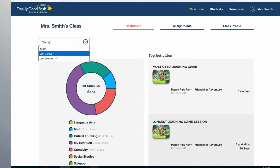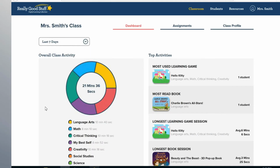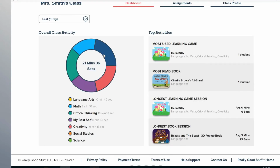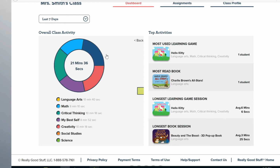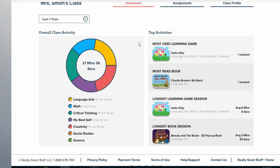So this is the activity we can see today, last 7 days, last 30 days. This is the activity of the class. So my class is spending 10 minutes in language arts, 8 minutes in math. And if I need additional information, I can click on it to see which areas of ELA they've been working on. Very nice. And can I see individual students? Yes.